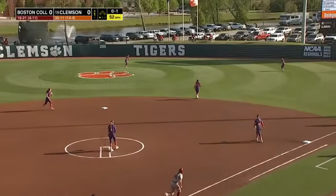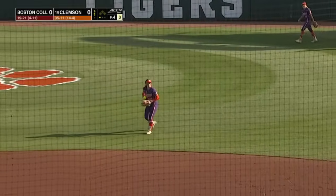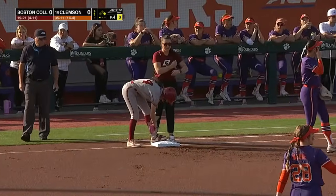And this one is served into right center field. That's a base hit. Over quickly as Pipkin. She'll hold Robinson to a one-out single. Good job of hitting this. She just went with the pitch.